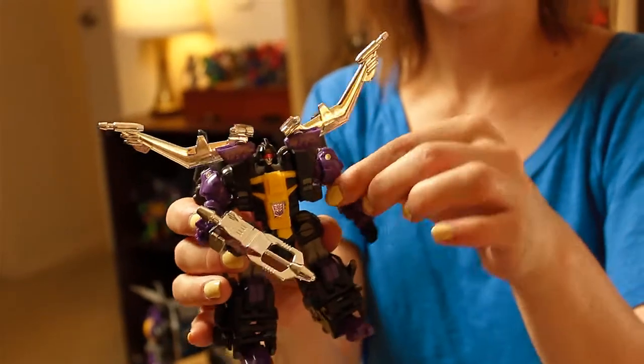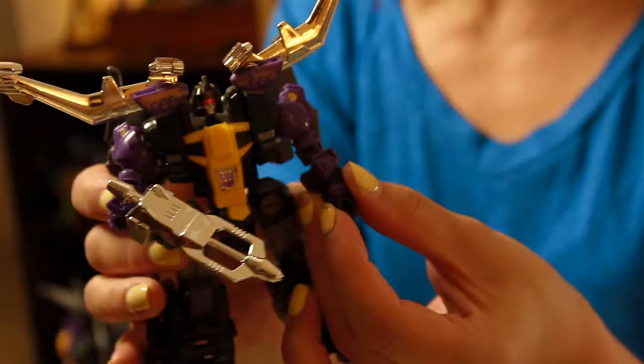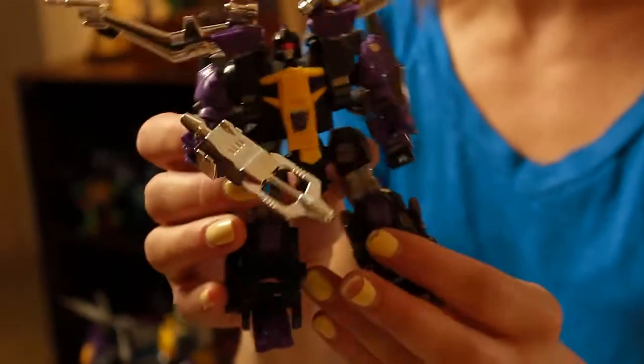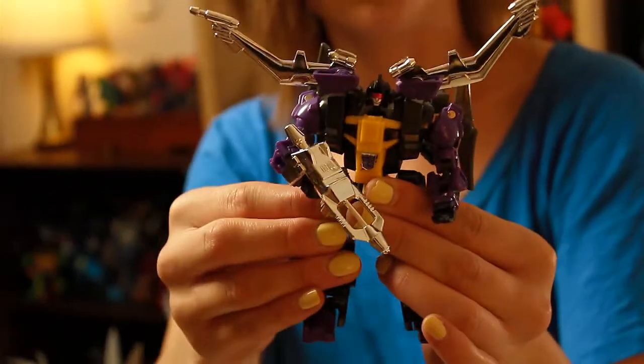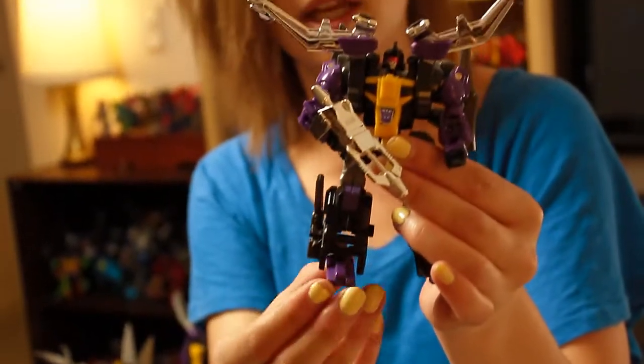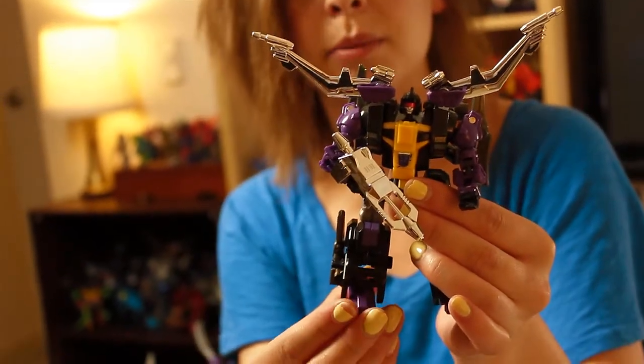Shoulders swing in and out, back and forth. Elbow is on a ball joint, no wrist movement. Waist swivel, rotation, hips swing in and out. They are a little stiff, knee bend, and foot here has lots of movement.